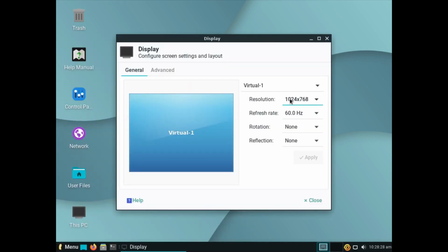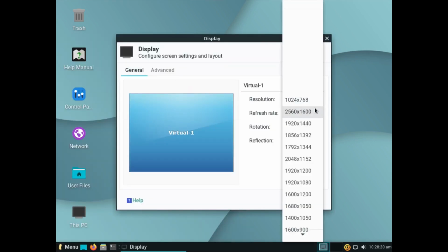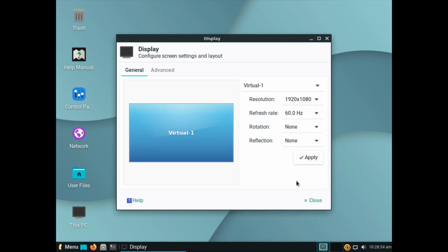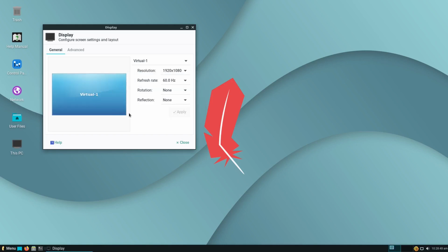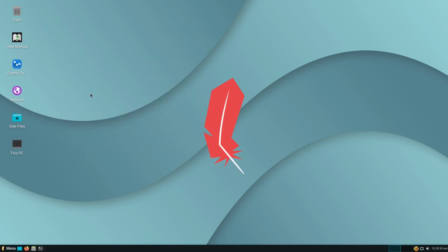And it says that 1024 by 768 is what we have. I don't see 1920 by 1080. What do you know? All right, so it is available. The driver is there. 60 hertz refresh rate, no rotation. Let's apply that. And looks like we got full screen. All right, so let's keep this configuration and close. Couldn't be happier, buddy. I'll tell you what, this is good.